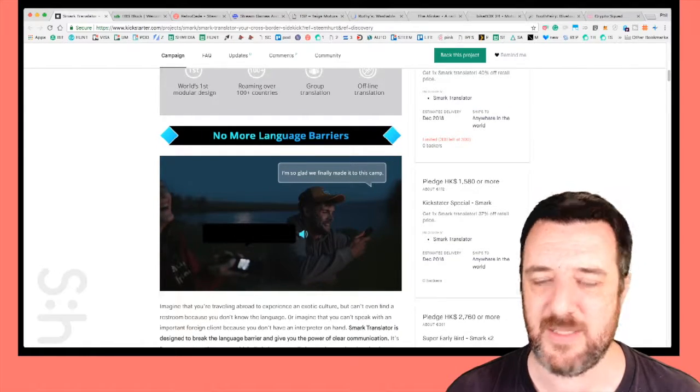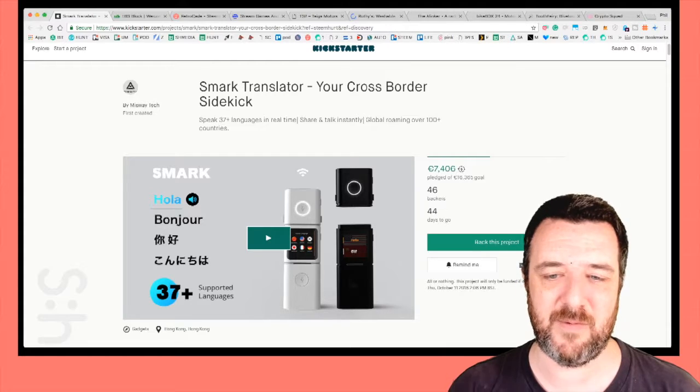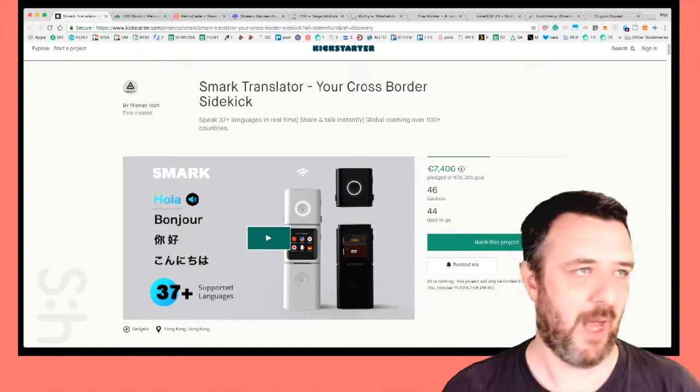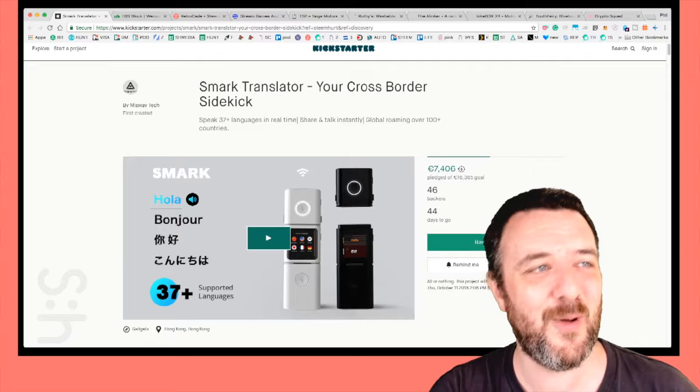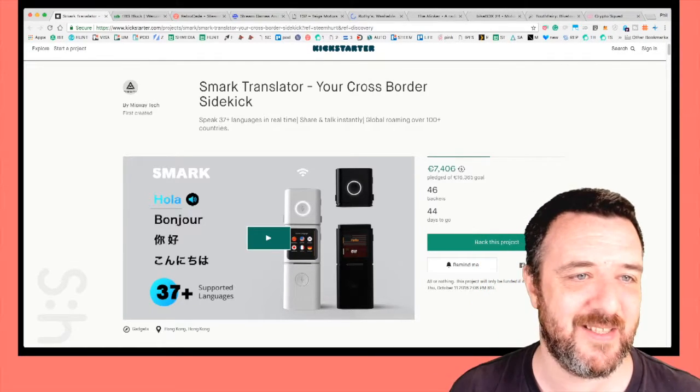No more language barriers. I love the idea of being able to travel the world as a digital nomad with this in my backpack and be able to ask for where is the nearest cheese and ham place, please. I need to have ham and cheese.